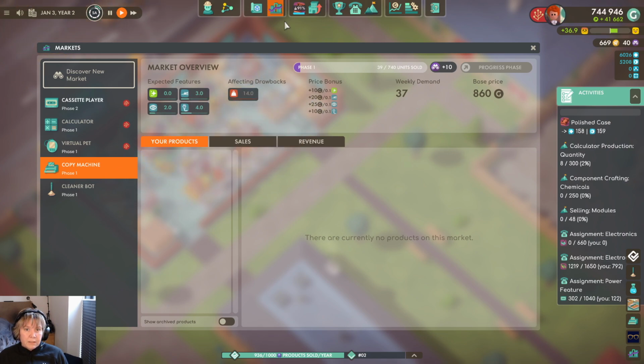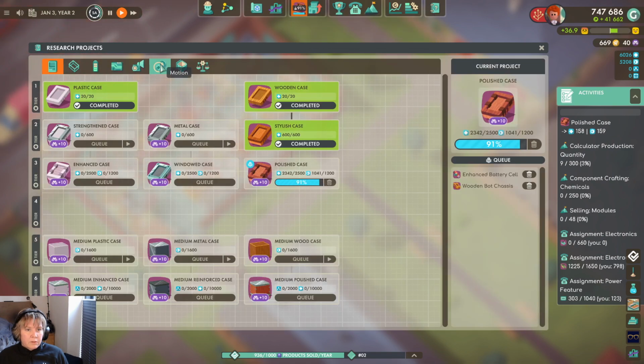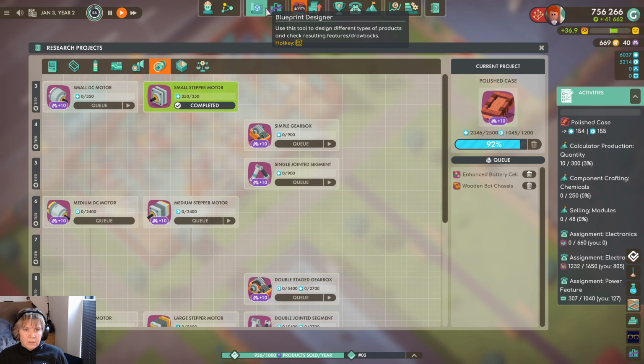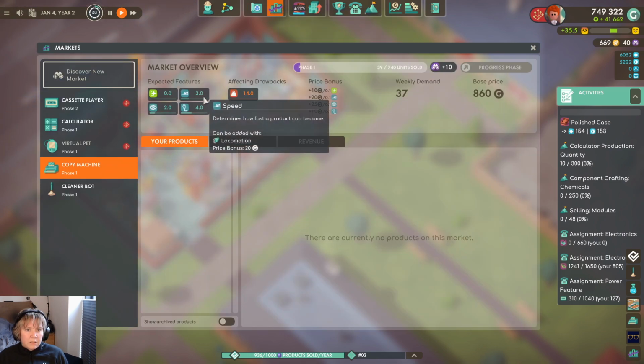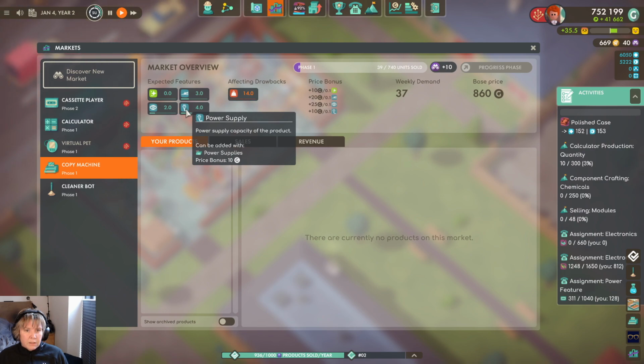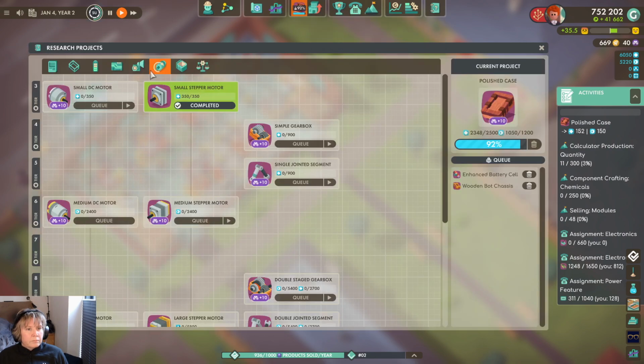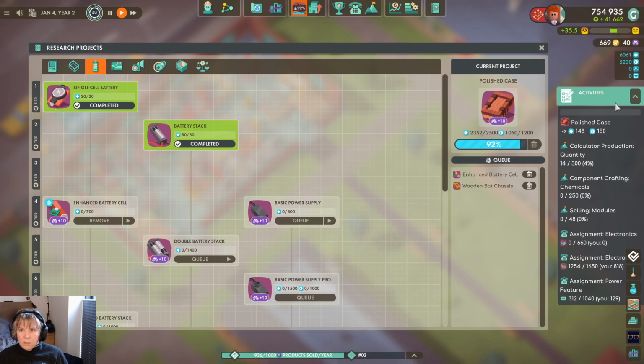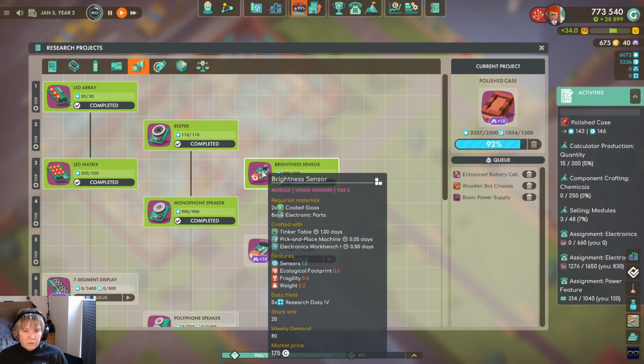Speed, power supplies, sensors. Let's see what we have here. So we have small stepper motors that give us mobility 1 and speed half. What was the other thing that we would need? Power supply. And sensors. So these are the power supplies we're talking about. They're basic power supplies. We don't have that researched yet. We have 6,000 research points, so we could queue this up. And then it said sensors. So we have a brightness sensor. It gives sensor 1.0. Okay, so that's doable.